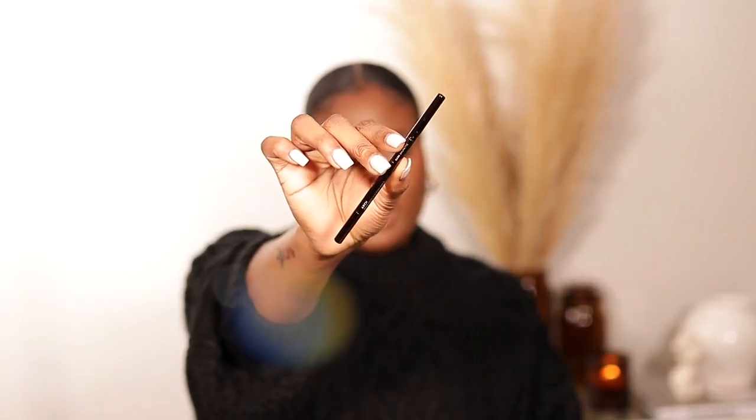I have the Hourglass Raw Microsculpting Pencil in the shade Dark Brunette. It's what I used to do my makeup today. I feel like this one gives you a very natural brow. You have a lot of control over how much you want to put and the shape you want to give.